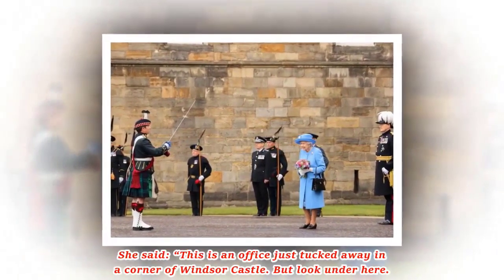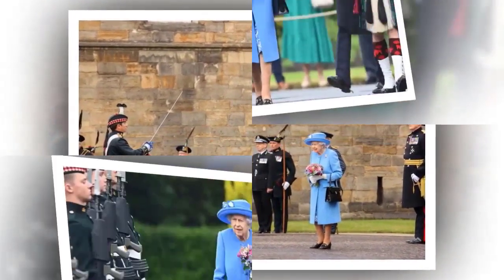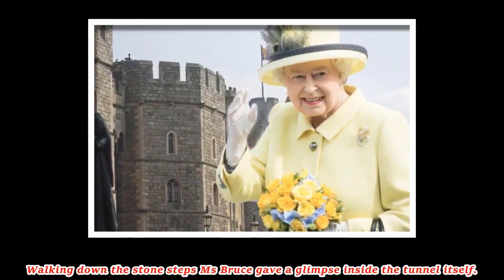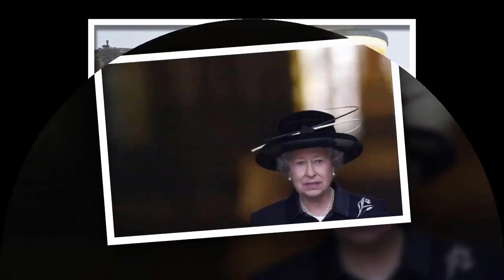She said, "This is an office just tucked away in a corner of Windsor Castle. But look under here. As if by magic, just lift these and the medieval castle emerges." Walking down the stone steps, Ms. Bruce gave a glimpse inside the tunnel itself.